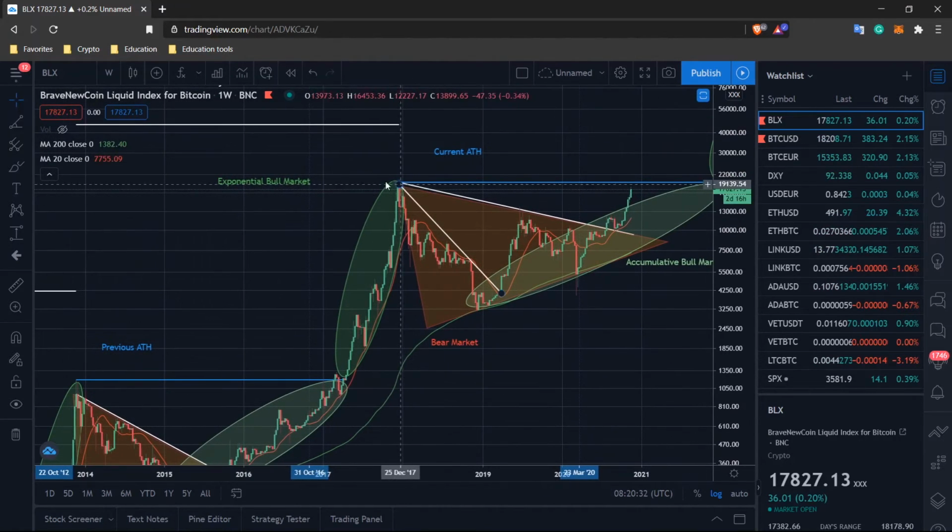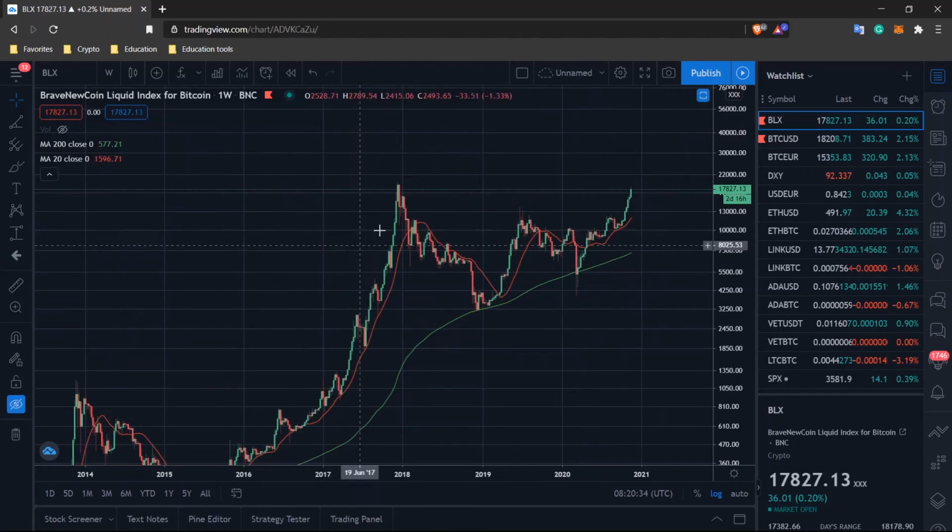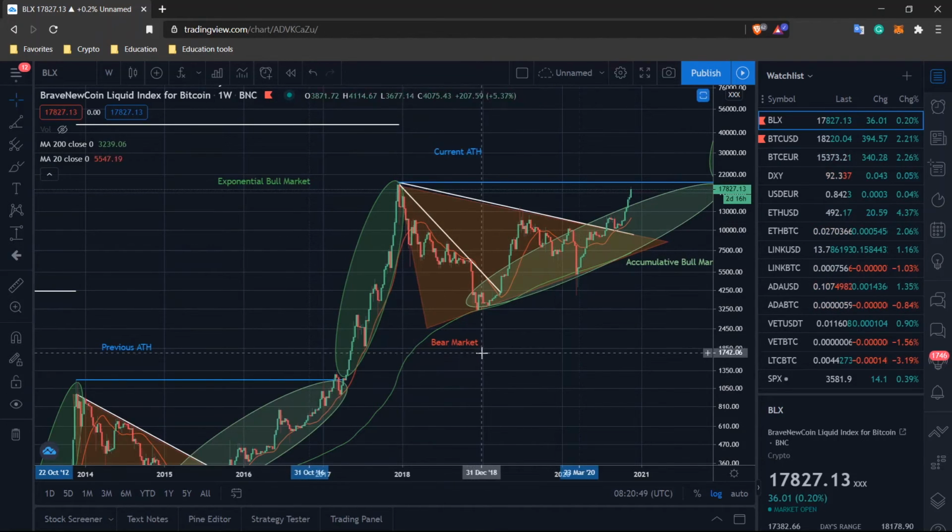After a few weeks, we see that the price comes down and breaks the 20-week moving average and then finds resistance. And this is a really strong indication that the bull market has ended and that we are currently in a bear market for the next couple of years.